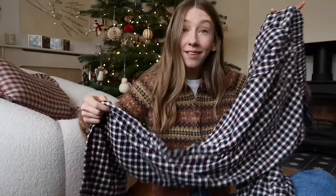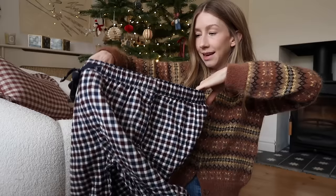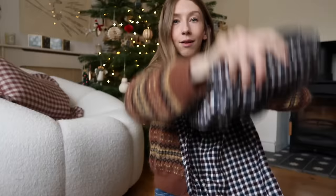That's the only pair that he has, so he wanted another pair. I found these in Fat Face. They were medium. I spent ages in there looking at the small and the mediums, thinking I don't know what size he needs. Looking at these now, they feel really big. They've got quite a tight waistband, so fingers crossed.